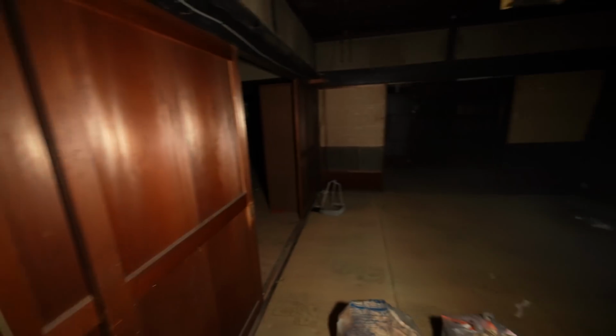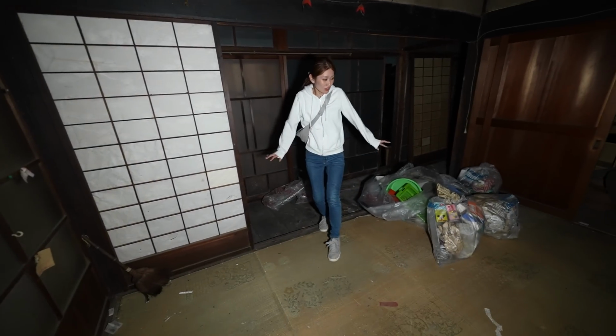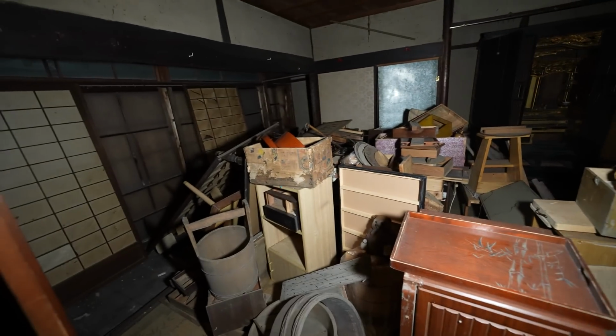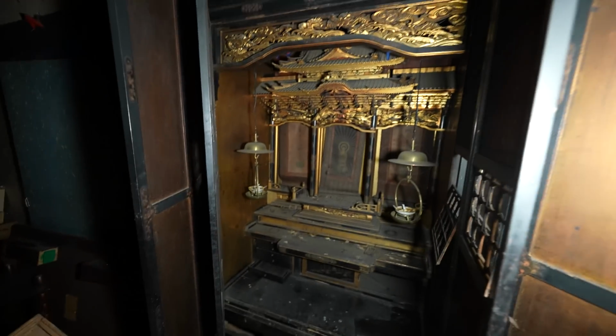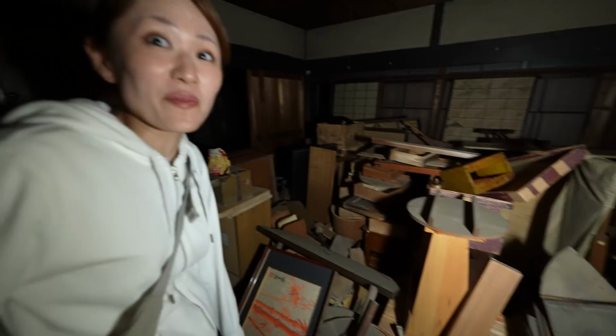That is considerably better. I'm just worried maybe the floor is gonna just crumble. Floor here's okay. And they still have all of the furniture right over here. And they have a really big butsudan too. Yeah, let's go check it out. Beautiful condition too. This size? It's gotta be so expensive though.